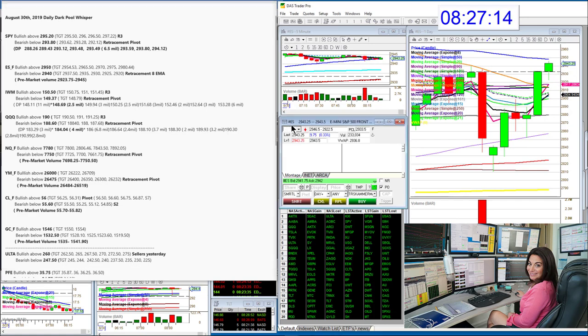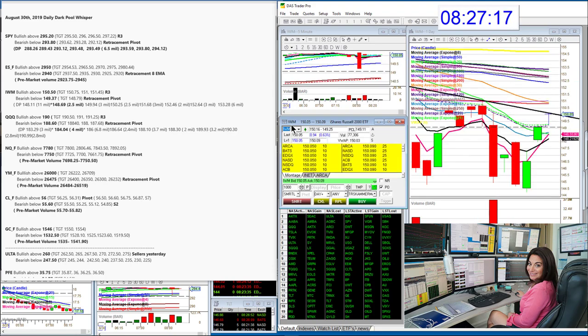Let's go to the Russell. IWM, bullish above 150.50. So this would be a trade to hit these two massive moving averages, the 200 simple and the 30 simple. So there's a trade to hit there. Of course, we'll most likely pull back. That second test, if we do go there, there's a lot of room right here for this second trade. Don't know if that'll happen today or not. Probably next week would be my guess if we were going to go there. But be prepared.